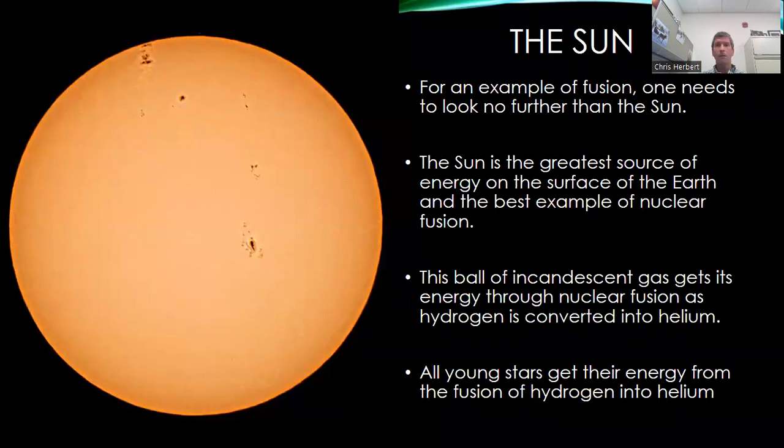Now, the second example of fusion is, of course, with stars. And what better example of a star to use than our own sun? We look at the sun, and it's really the greatest source of energy for our solar system.